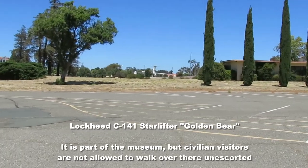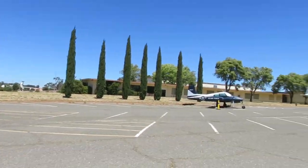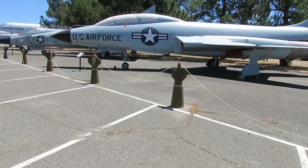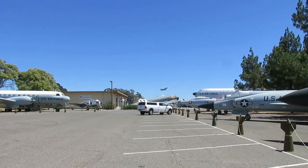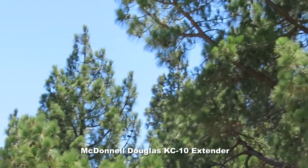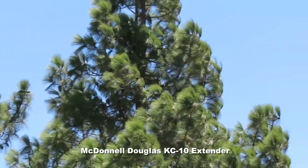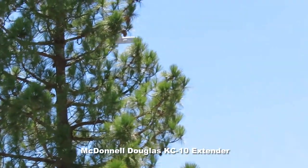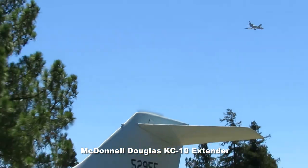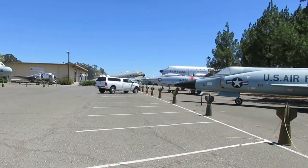Way over there is a C-141, but I don't think it's actually considered to be part of the museum. Another KC-10 taking off. Last time I was here, I counted about 20 KC-10 takeoffs and not a single C-5, although a lot of C-5s operate out of Travis Air Force Base.